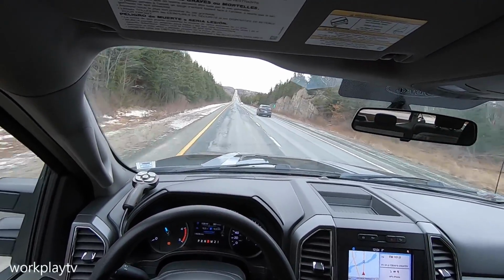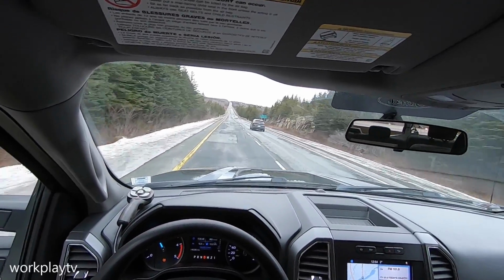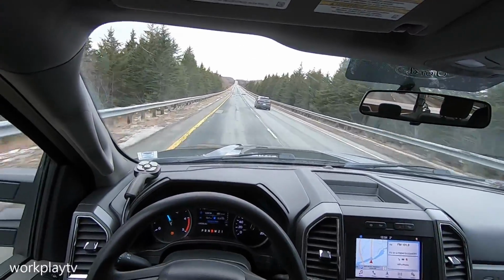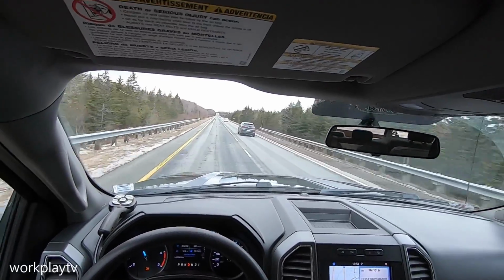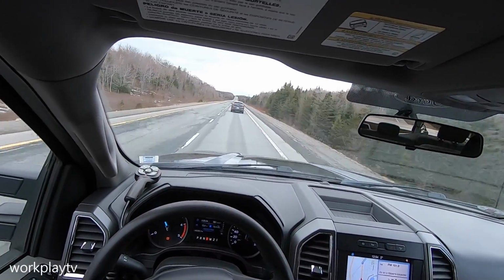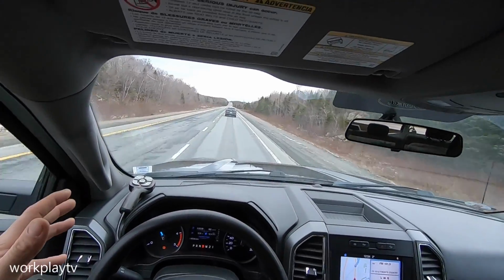So when we get into the 2020, we'll see. So here's some bumps right now. Does handle them very well. This does have the FX4 package, so it does have the upgraded Rancho shocks, which you guys can decide if they're an upgrade or not. Don't really think there's a whole lot of difference from the stock shocks, which is why I decided to go with the truck I went with without the FX4 package.